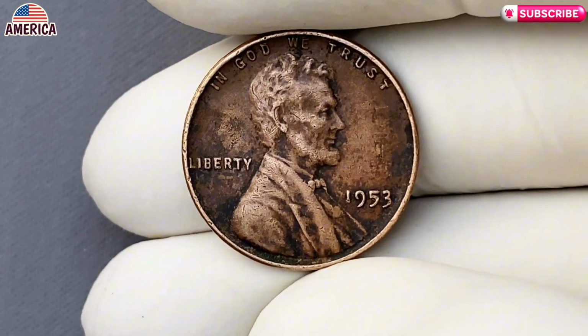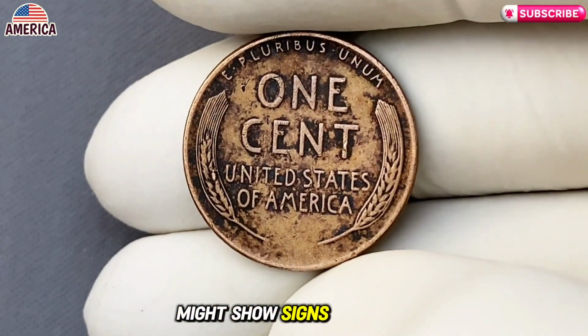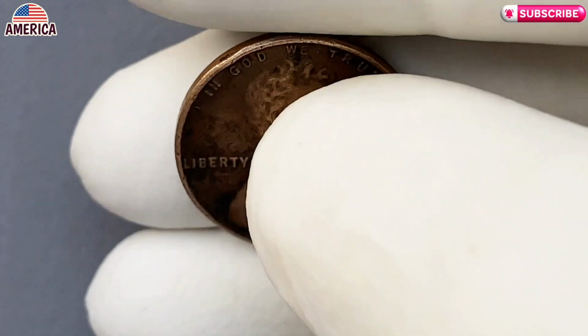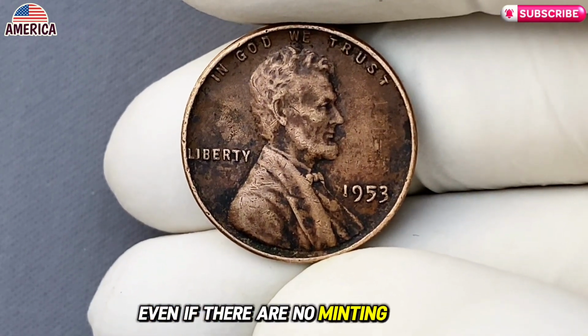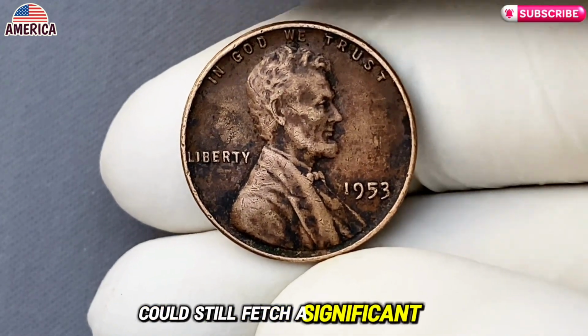And here's the best part: the condition of the coin plays a huge role in determining its value. While most 1953 pennies you come across might show signs of wear, those in uncirculated or near perfect condition can command a high price in the market. The better the condition, the more desirable the coin becomes for collectors. Even if there are no minting errors, a well-preserved 1953 penny could still fetch a significant sum.